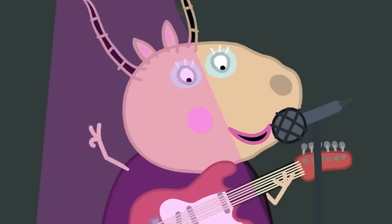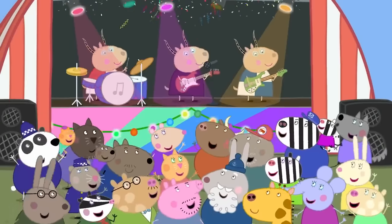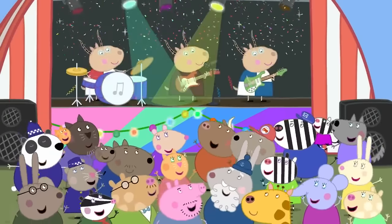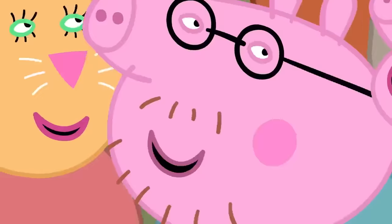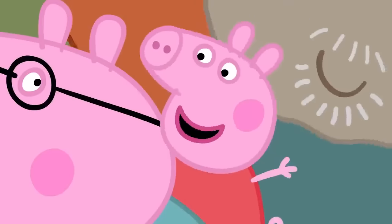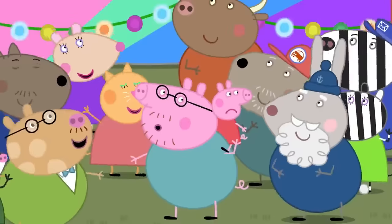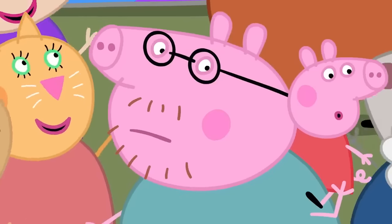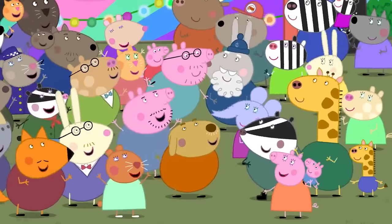With a one and two and one, two, three, four! Yay! Everyone is having a wonderful time! Peppa and Daddy Pig are really enjoying the music. Are you having fun, Peppa? Yes! Are you having fun, George? George? Peppa and Daddy Pig have accidentally ended up in the middle of the crowd.